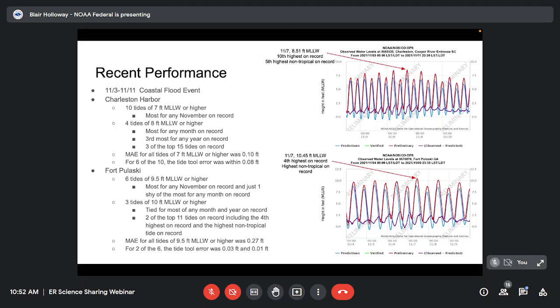The mean absolute error for those 10 7-foot tides was just 0.1 feet. And then for 6 of the 10, the tide tool error was within 0.08 of a foot. So in some cases, nearly a totally perfect forecast.